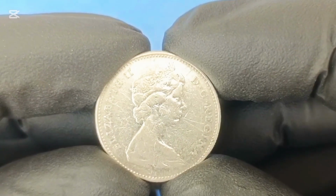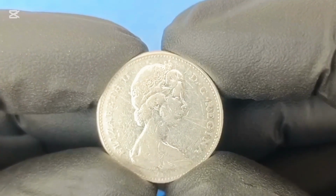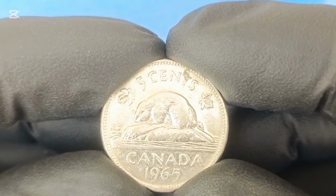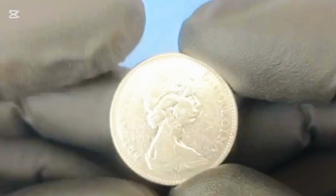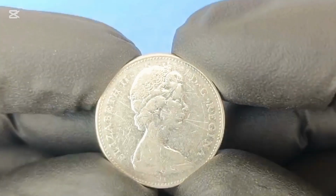This particular coin's value is influenced not only by its rarity but also by its historical significance. The year 1965 was a pivotal year for Canada as the country was still grappling with its identity and the transition to more modern coin designs. The minting error turned this 5-cent piece into a symbol of both the beauty and unpredictability of coinage history.